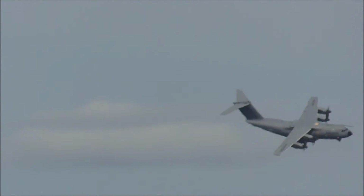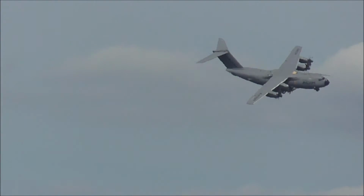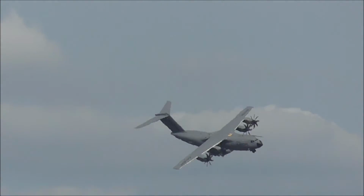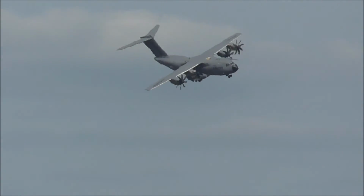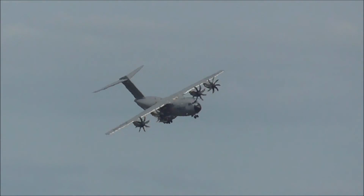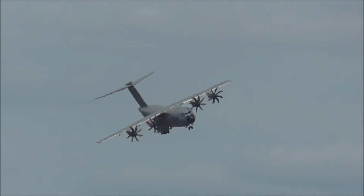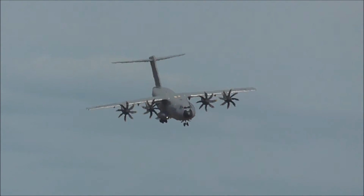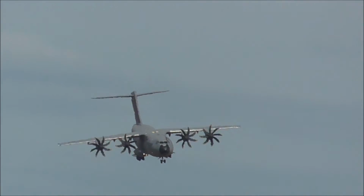Yes, all the best airlifters have had a good degree of agility. The Hercules was no exception. Even the venerable old C-47, the Dakota, could in the right circumstances be manoeuvred in quite an agile fashion. Yeah, absolutely. And going back 50 years with the Vulcan, even a bomber aircraft of that size would give the Lightning a run for its money.